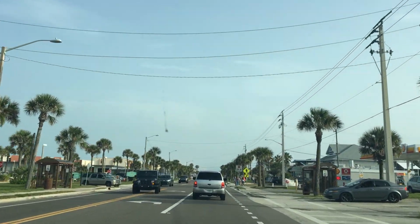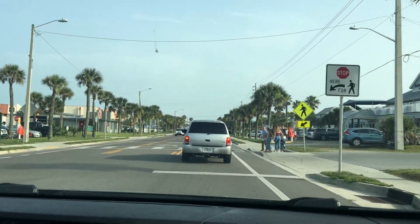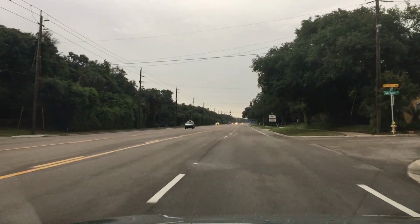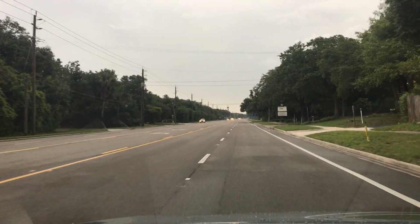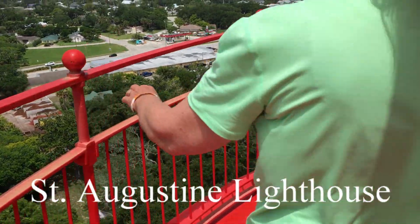Okay, into the car, a couple of miles down the road to an extremely historic, famous St. Augustine landmark that's been there over 200 years. Oh yeah, this is gonna be fun. We're about to make it to the top. A little winded. No problem.